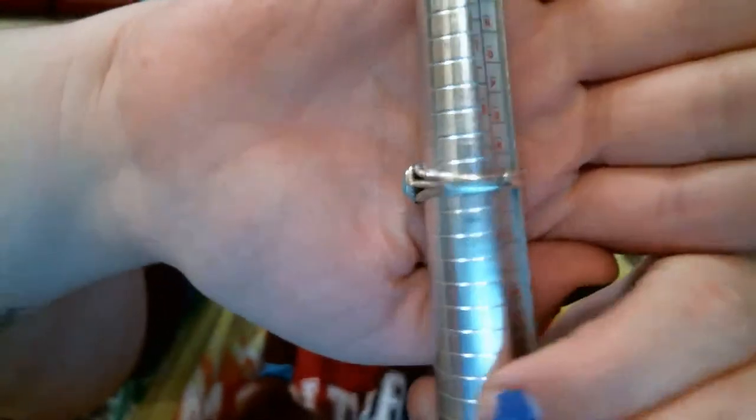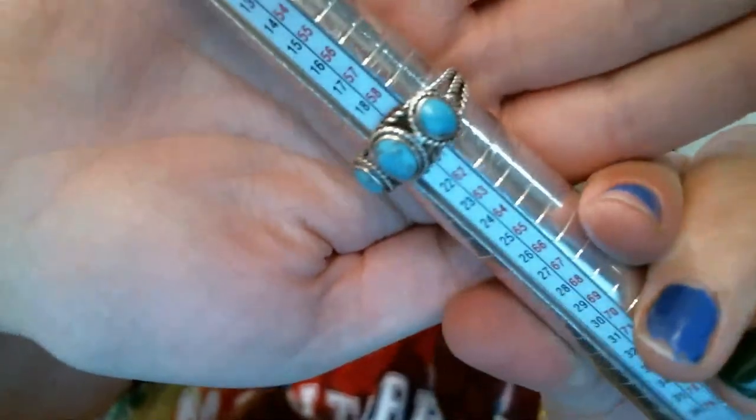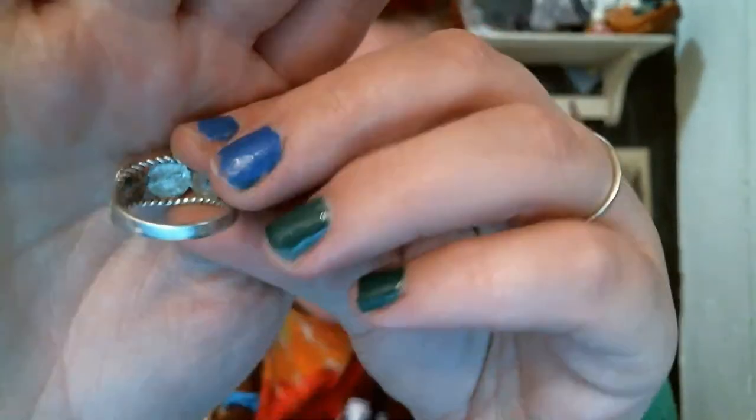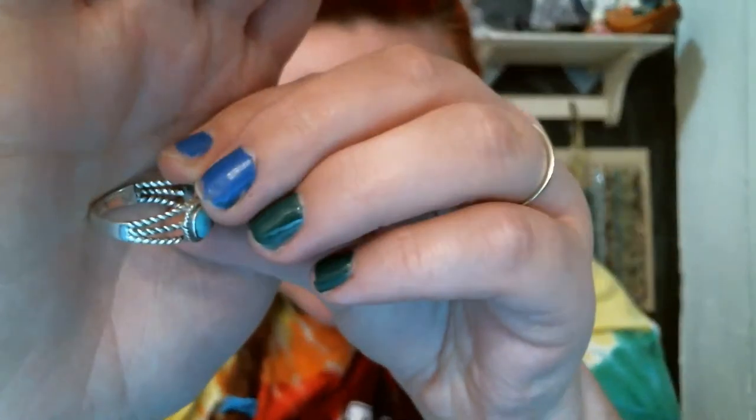Here it is. It's a 9, and it's the 3 stones here. I'd be willing to part with this one for $35. This is a solid, good amount of silver. Here's the back. Probably needs to be polished up just a smidgen. And there it is.